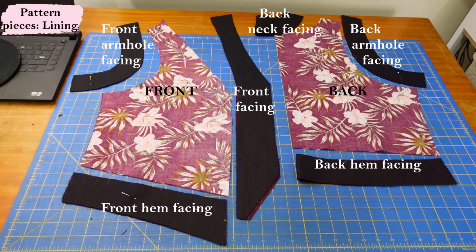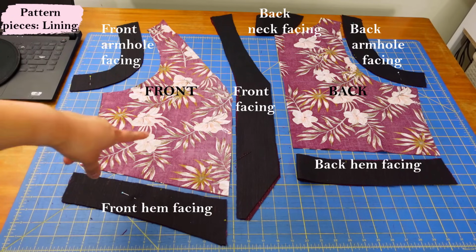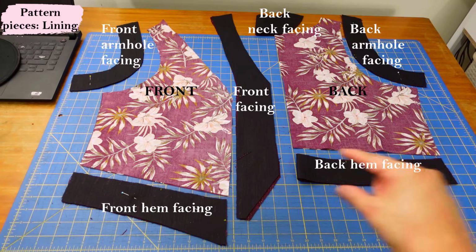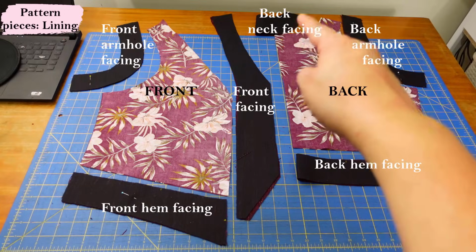Here are all the pieces for the inner layer. You can see that the printed fabric is all you need to cut out the lining pieces, the front and the back. The black pieces you see there are from the same main fabric. They are all interfaced and there's facings everywhere. For the front, you can have hem facing, center front facing, and armhole facings. For the back, you can have that lining piece on the fold. The hem facing is on the fold, armhole facings, and the neckline facing up on the top, that's on the fold.